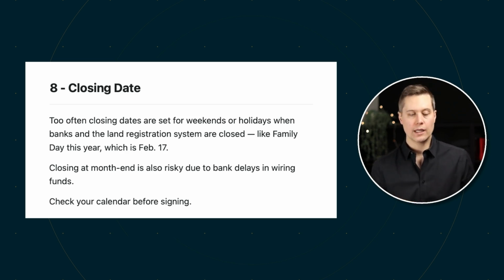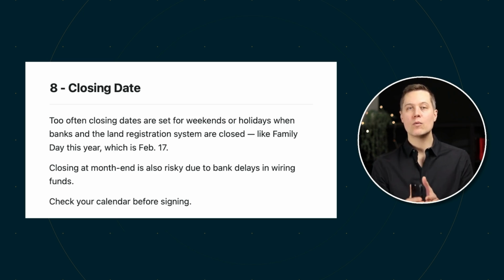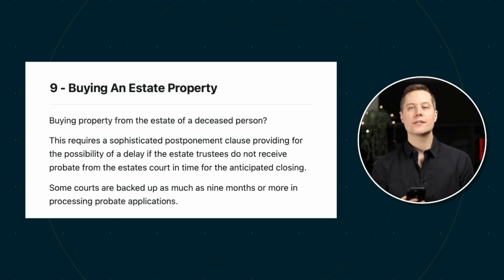So we always double check that the closing is not a weekend or a holiday. And in fact, we also try to avoid Fridays as well. The reason being, let's say an issue pops up at 4 p.m. on a Friday, the next business day is not until the following Monday. So if you have movers booked and you planned on moving that weekend, this is really going to complicate your plans.